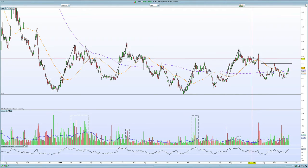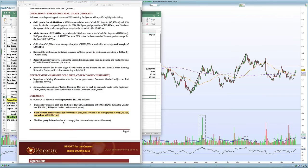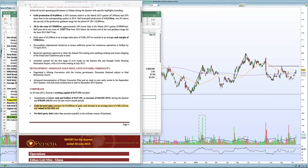I'm just going to have a look at some of the presentations as well that they've done, just to try and get a feel for what that quarterly is going to be, because I think it's going to be very important. I've just highlighted a couple of things that I think are important. Mainly, the first thing is this hedging. So they've got hedging for $1,432 US for this half year.